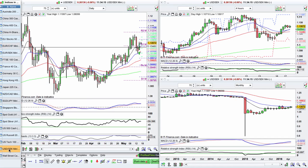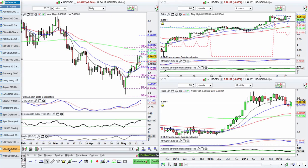The next one is Dollar Sec. So let's have a look here on the monthly. The monthly is in an uptrend. We had this quite strong consolidation here above this level of 8.2. We finally broke down from it, but now we're rejecting it. So I'm watching this level quite closely. I want to see if this is actually a pullback to test this level from underneath, or a rejection of that 8.2 and a continuation of the uptrend.